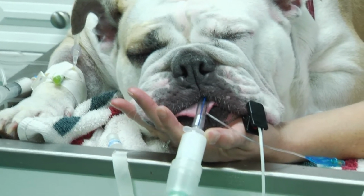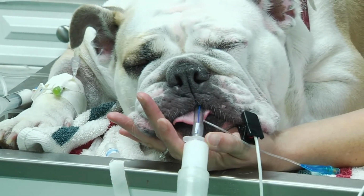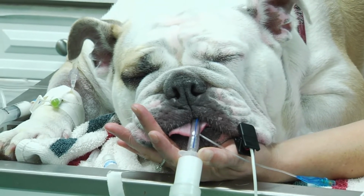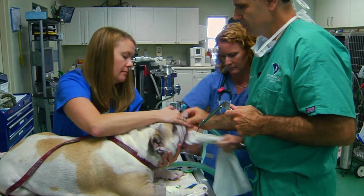The harder they pant, the more inflamed it gets, and the harder it is to pant. And so then they can't cool themselves and they can't oxygenate themselves, so they oftentimes come in here with temperatures of 108 degrees. If you can get them all calmed down again, and you can give them some steroids and let the swelling go down, and you bypass their airway for a while, then you can buy yourself some time.